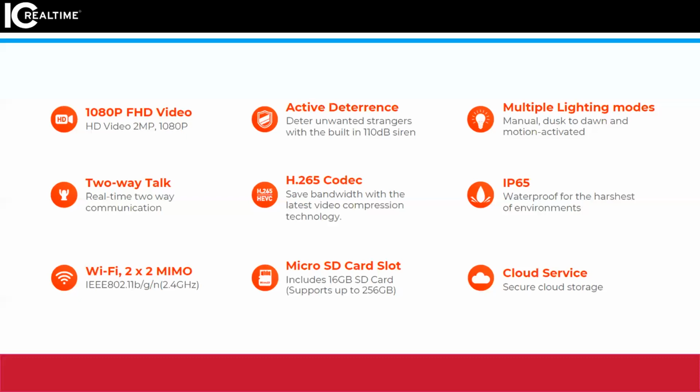Now, you do also have multiple lighting modes, including a manual lighting mode, which you can simply activate through the mobile app, dusk till dawn, motion activated, as well as a scheduled lighting mode. When it comes to these floodlights, the intensity is not adjustable. You have a single intensity. They are very, very bright, but right now they are not adjustable floodlights.